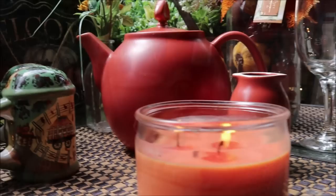I have decorated some very pretty homes, and I would always stop at Pier 1 and pick up the most beautiful hand-painted items, and they were a bit expensive, but I loved them. So there is no Pier 1 here anymore. I think they're out of business, aren't they?